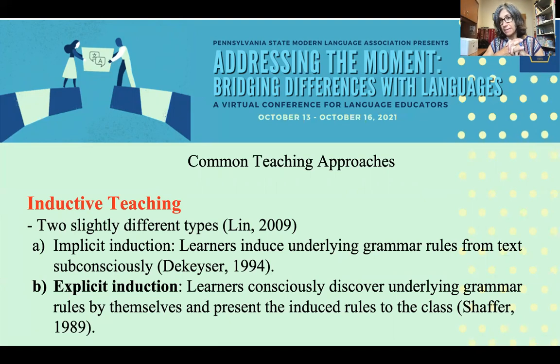Schaefer, 1989, uses this approach and has a study in which she very successfully proves that students using explicit induction were able to retain the grammatical rule longer and more efficiently than other students.